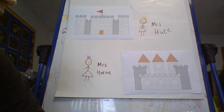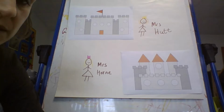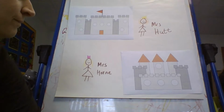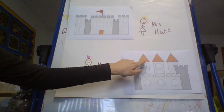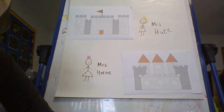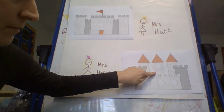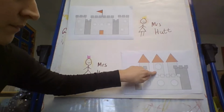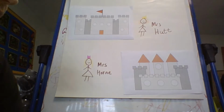Okay. Castle I'm thinking of now has got 3 turrets with 3 triangles on top. Whose castle am I thinking of? That's right. Mrs. Horn's castle has got 3 turrets with 3 triangle-shaped roofs. I wonder, do you know what shape this turret is here? That's right, another rectangle. Okay, next question.